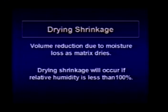Again, drying shrinkage is a volume reduction due to the loss of water as the matrix dries. Now, water occupies volume. Therefore, when the matrix dries, you have a decrease in volume, and it results in an increase in shrinkage. And drying shrinkage will occur as long as the relative humidity is less than 100%.